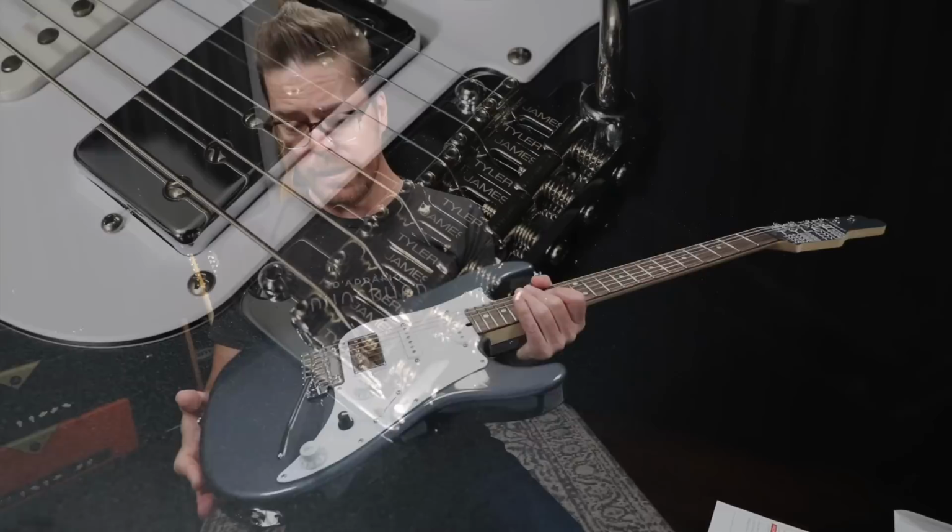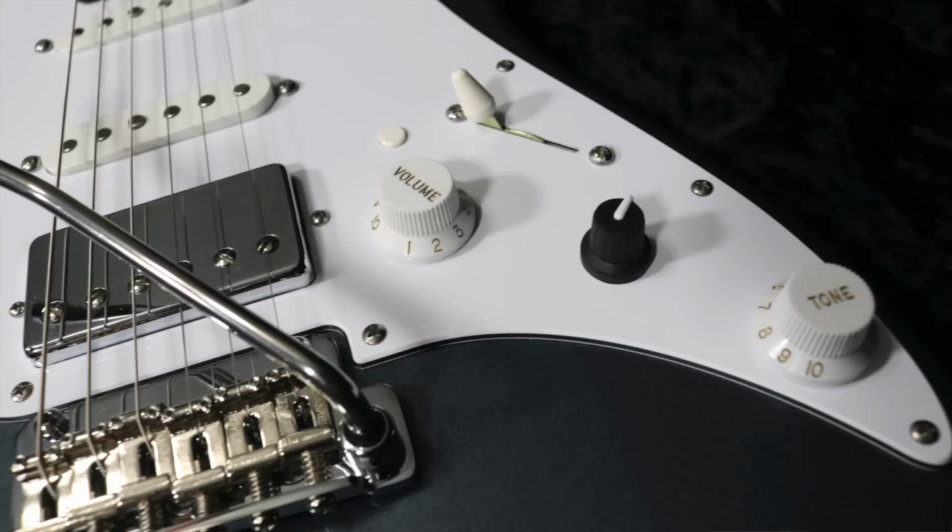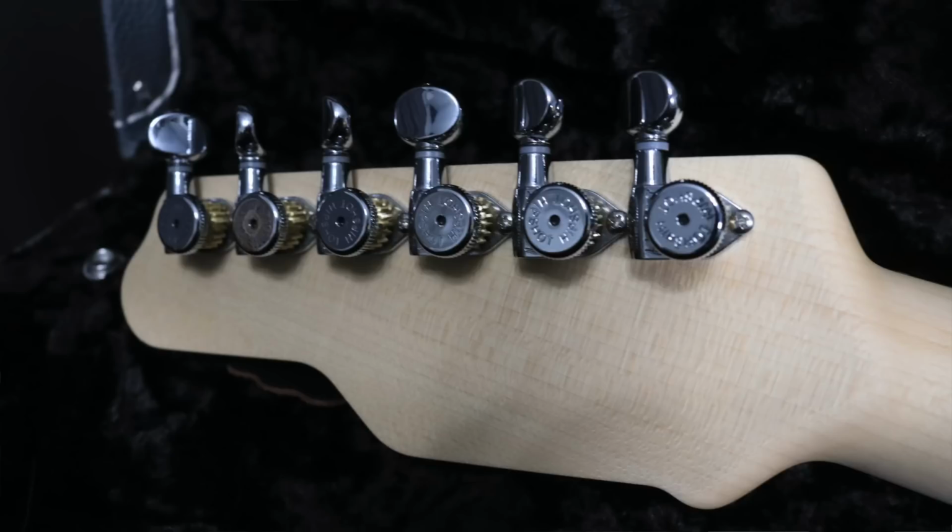It feels great and intonates perfectly. I did specifically ask for the rolled saddles as opposed to the more block style saddles. I just like that sound. I like how they ring. So that's what's going on with that. It does have an active circuit on it. We'll check that out. Volume and tone control, and a five-way switch, with the bridge and middle position. It does tap. I believe it's tap, might be split. What else? Oh, Hipshot tuners.